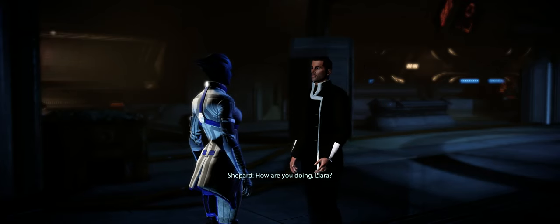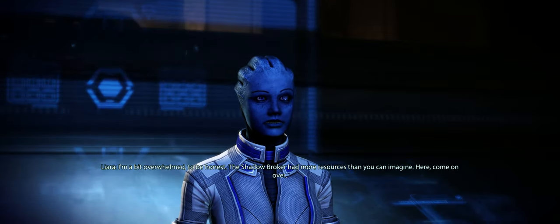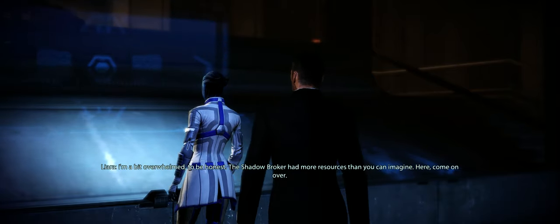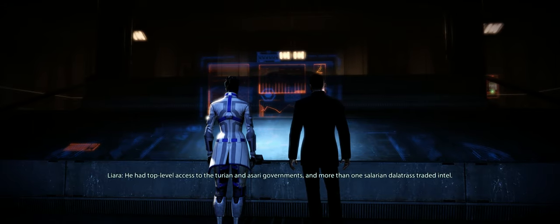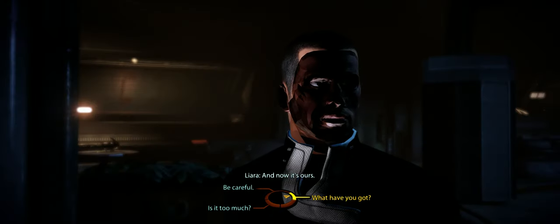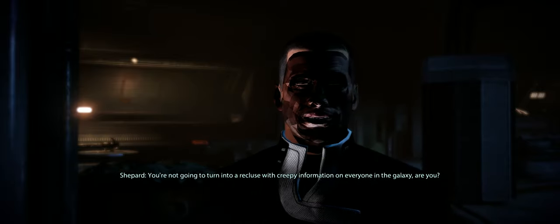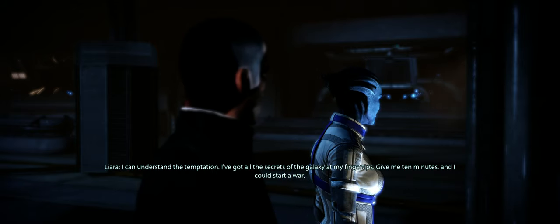How are you doing, Liara? I'm a bit overwhelmed, to be honest. The Shadow Broker had more resources than you can imagine. Here, come on over. He had top-level access to the Turian and Asari governments. And more than one Solarian Dalatros traded intel. And now it's ours. You're not gonna turn into a recluse with creepy information on everyone in the galaxy, are you? I can understand the temptation.